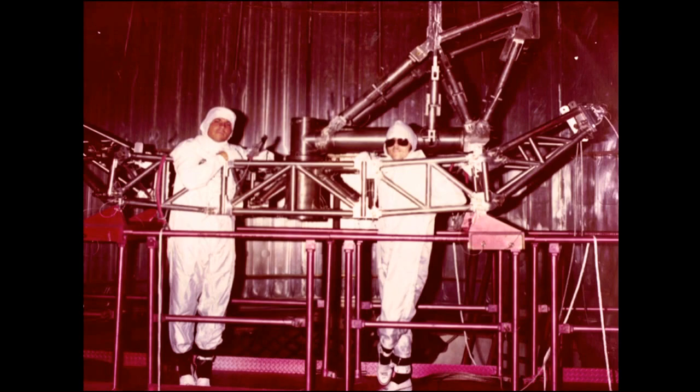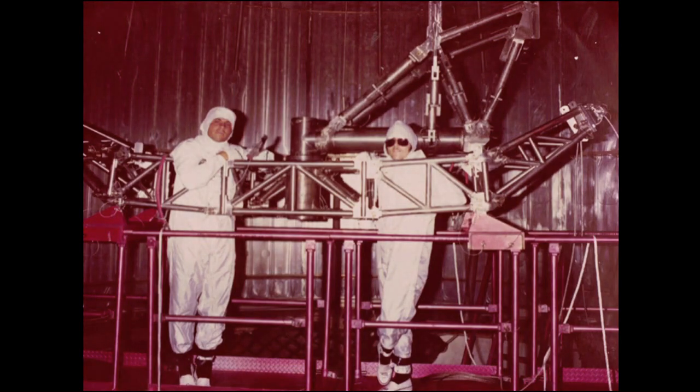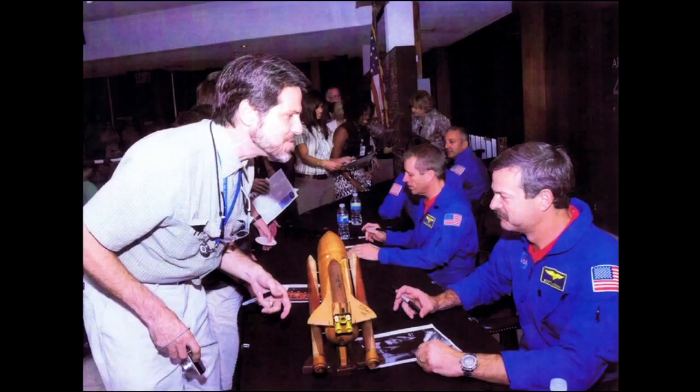Identical. The only reason there's not a picture of me in there is because they wouldn't allow cameras inside the vehicle. It's FOD, foreign object debris. They didn't allow that. Unfortunately, but this depicts the complete setup and it was identical actually. So, next slide.